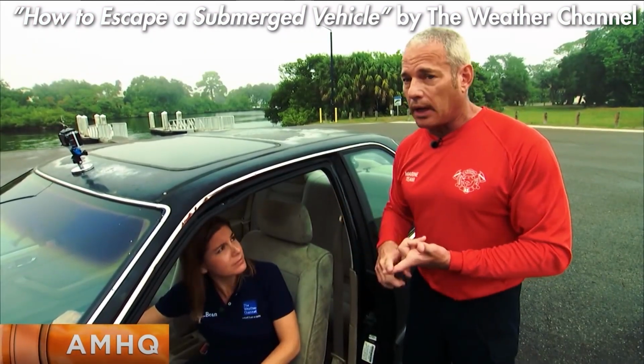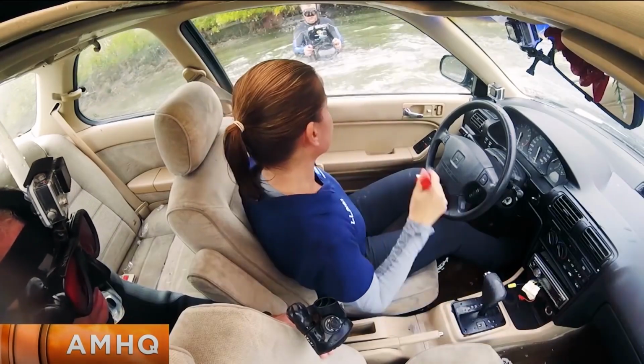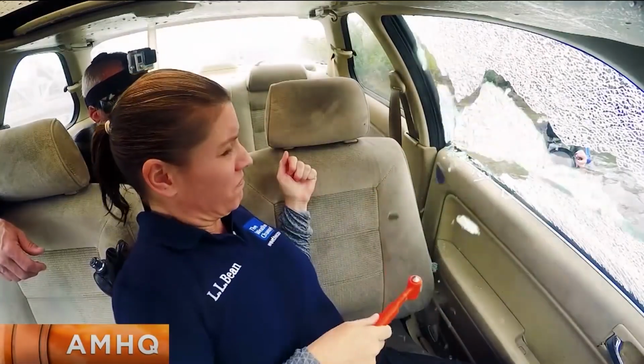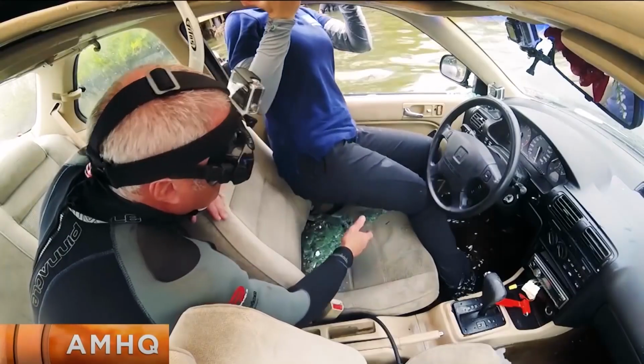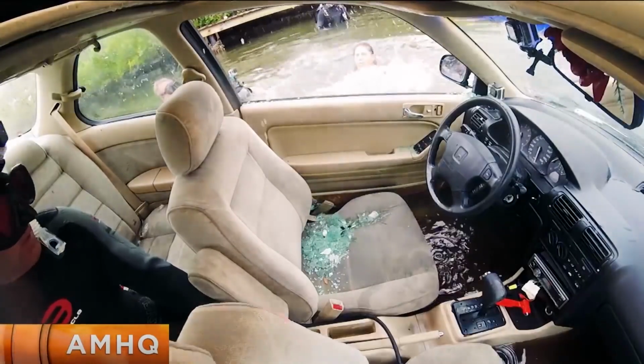You're going to need to try the power real quick to get that window down. And if the water's at that level, it'll come in, but it's not flooding in to where you can't then use your seatbelt, unclick it or cut it, and break the window, and out you go. So let's say now you're out of your vehicle. What do you do now?